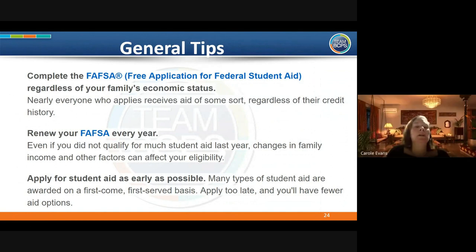So general tips: complete the form regardless of your economic status. You might think, I make too much money, we're not going to qualify, I'm not going to take the time to do it. But like I've said, there's private scholarships available through the colleges, and there's merit scholarships and things like that that can be awarded, and it could save you some money. Another thing to remember is you have to renew it every year. It's not a one and done thing. You have to go in every year and redo the forms.